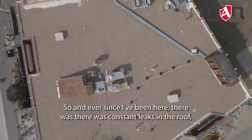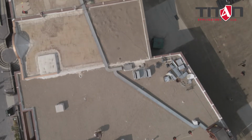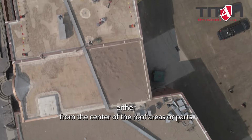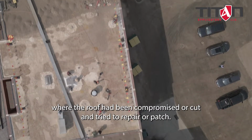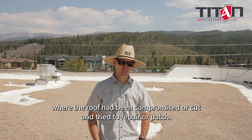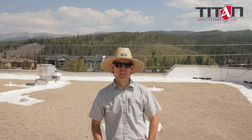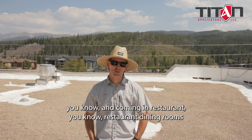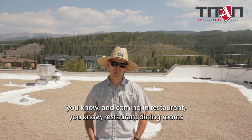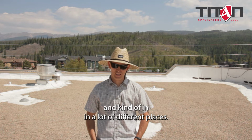Ever since I've been here, there were constant leaks in the roof, either from the center of the roof areas or parts where the roof had been compromised or cut. We tried to repair or patch. We had issues with the parapet wall cap and water getting into windowsills, and coming into restaurant dining rooms, and in a lot of different places.